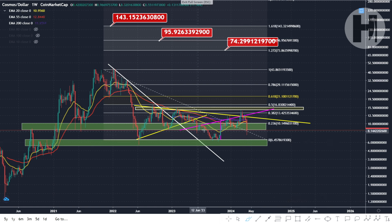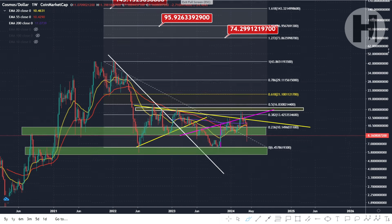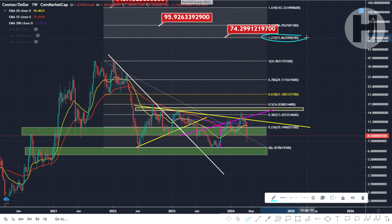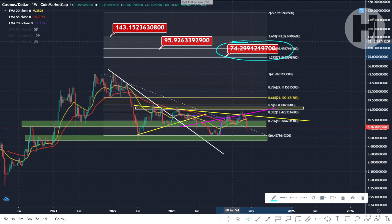Now the Fibonacci that we have set up is from the bottom in October 2023 to the all-time high from January 2022. And you can see our minimal target is going to be all the way up there at $73.86. I would say that's more or less not affordable, but reasonable price to expect if we're going to start performing well with the altcoin season.